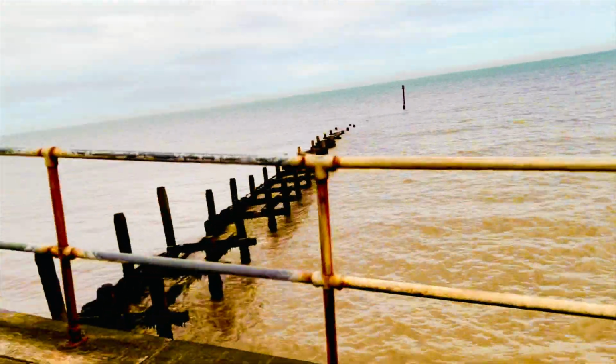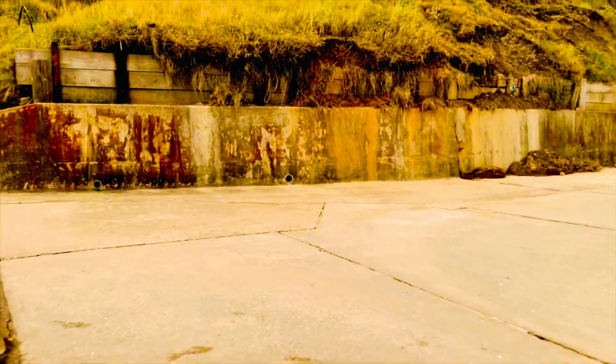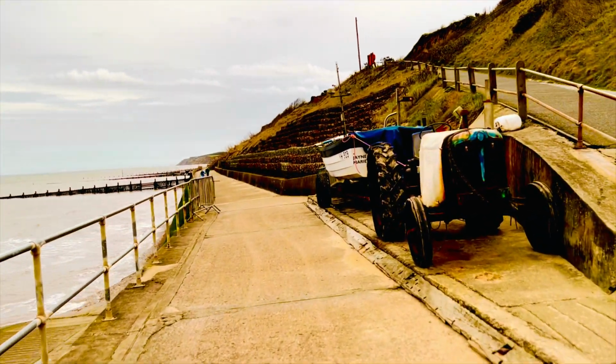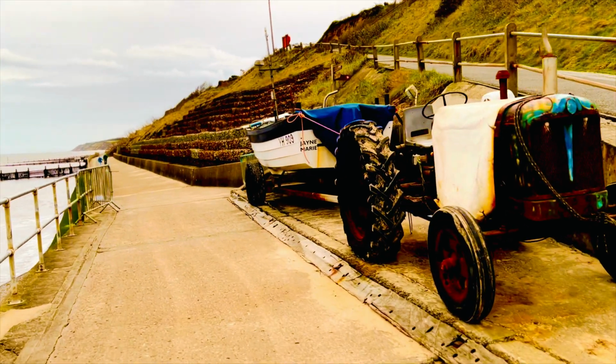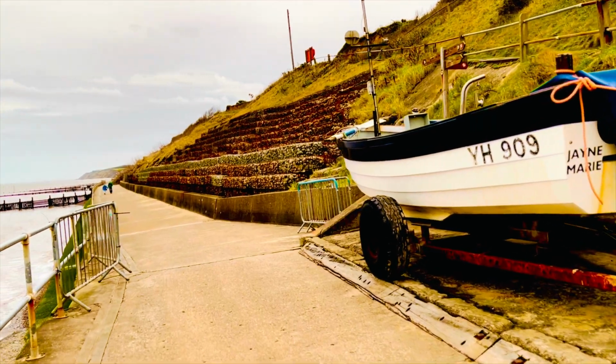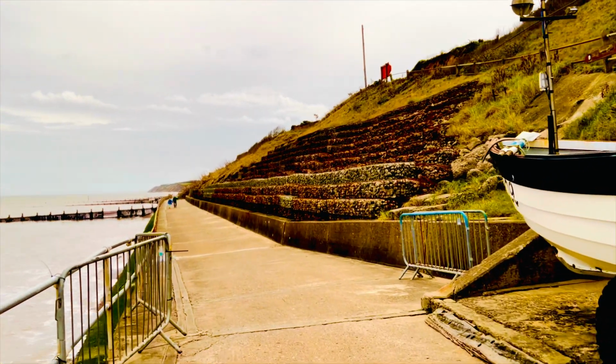Ooh, I was lucky that water just splashed right up here. I was lucky to walk across there without getting soaked. So back up onto the prom. Another vintage tractor. Jane Marie fishing boat. And then there's some big old cages up at the cliff.